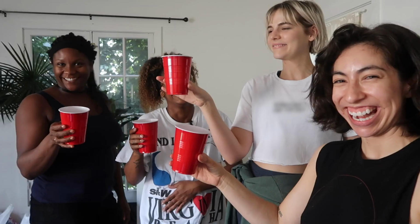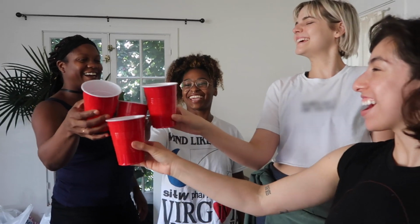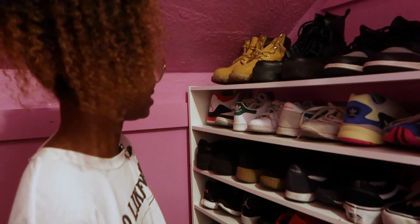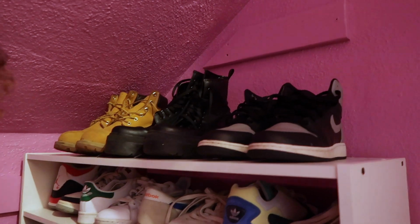Apple whiskey. Cheers! And hopefully everything can just go pretty smoothly. We could just unpack and throw it in a container and be on our way. Take a little look-see. Everything's organized based on what I wear most often. So that part's done. Now we just have to do the rest of this closet.